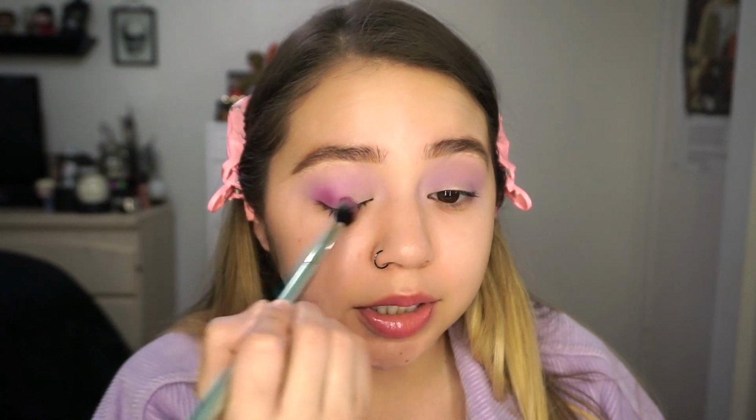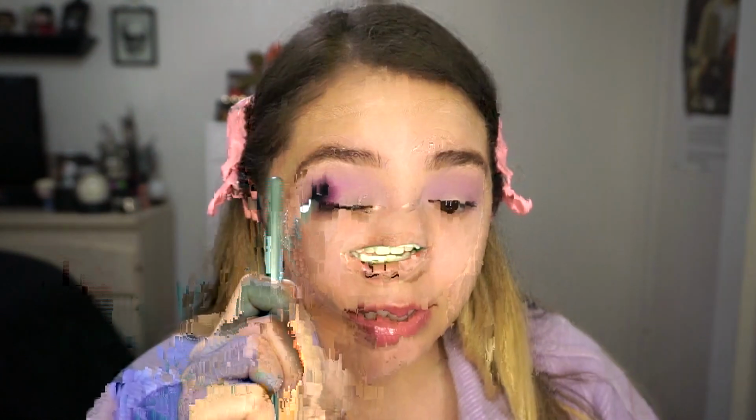I'm just kind of tapping. Yeah, see, they're really pigmented. I just feel like you gotta kind of go slowly with these. Okay, that one's good. In this color on the outer corner, by the way.